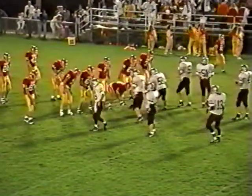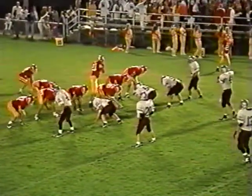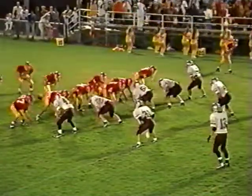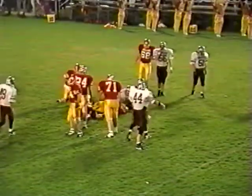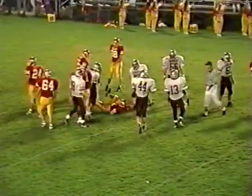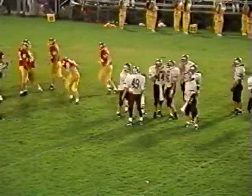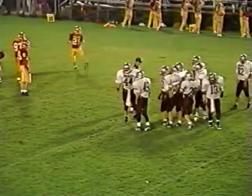Bringing up 2nd and 7. Von Lanken, the split man on the far side. To the fullback again. Fullback, 44. Good tackle in there by Dwayne Neely and Matt Wheeler. Pickup of about 3, maybe 4, bringing up 3rd and 3 for the Trojans.